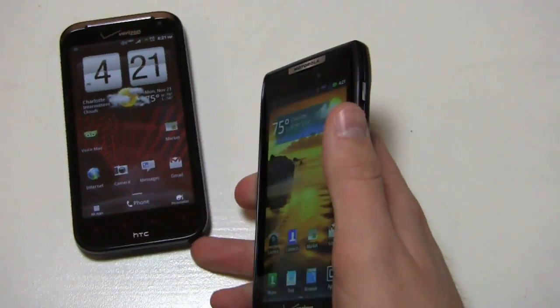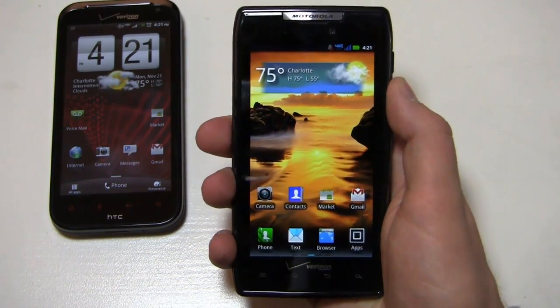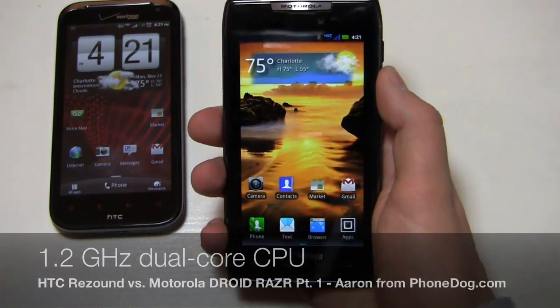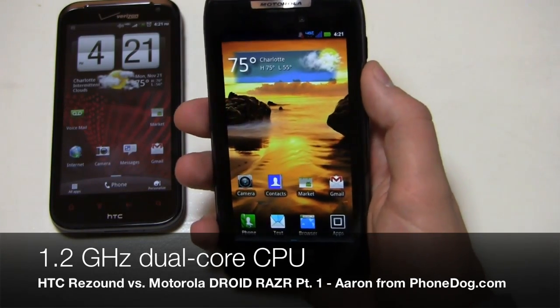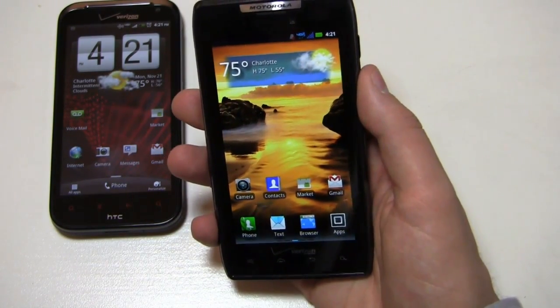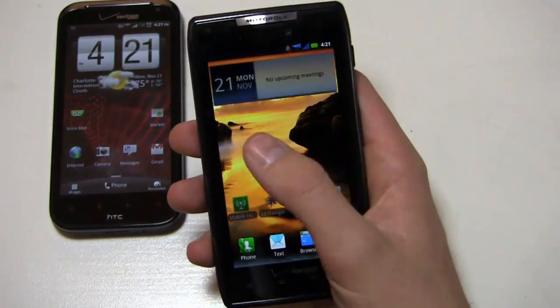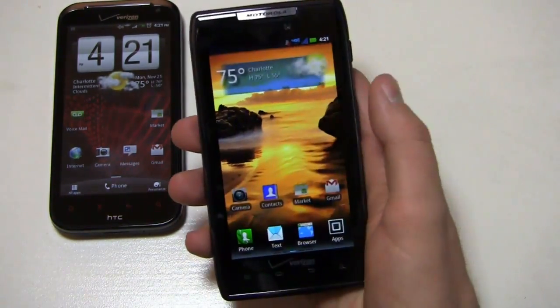Now this bad boy came out about a week or a couple days before the HTC Rezound. It's all kind of a blur in this holiday season, but it has a dual-core 1.2 gigahertz TI OMAP processor, so a little bit slower on the clock speed, but it's kind of interesting, and we'll get into this in part 1 and later in part 2 as to the speed differences of these two devices.